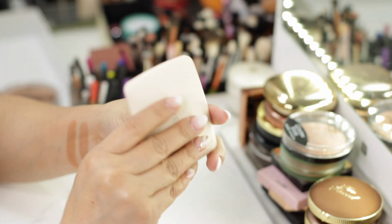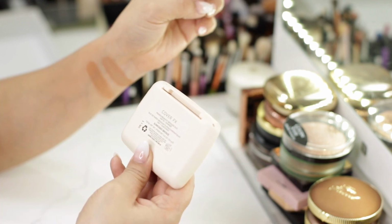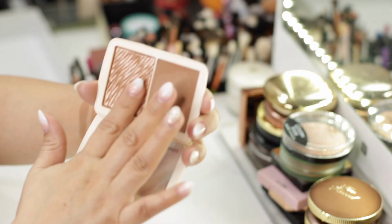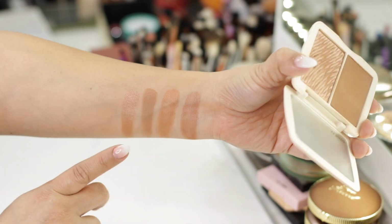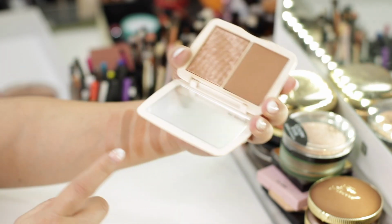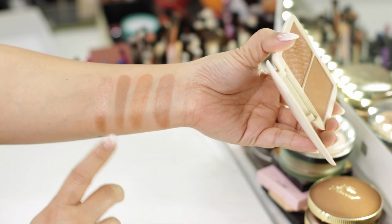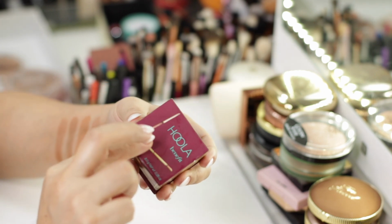Next I have this one by Cover FX, and this one is the Monochromatic Bronze Duo in the shade Sun Kiss Bronze. The powder on it is very creamy. This one is also more on the cool side, and the shimmer is also very pretty, as you guys can see. This one looks stunning on the eyes. I normally reach for this just to apply the shade on the eyes. The bronzer is cute, I do use it, but if I'm honest, I like the shimmery side a lot more than the matte side.